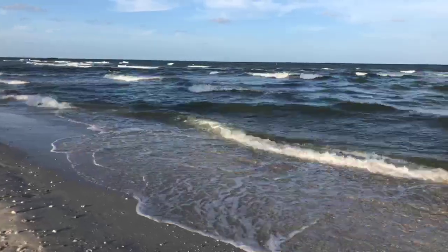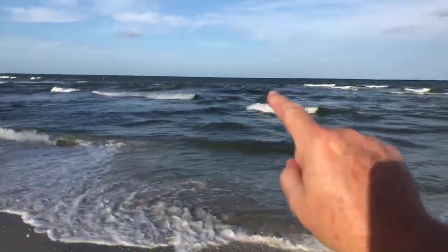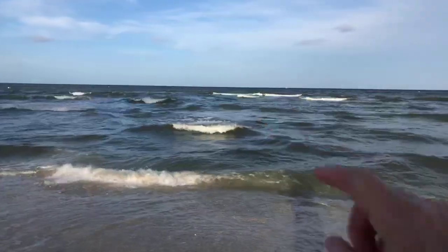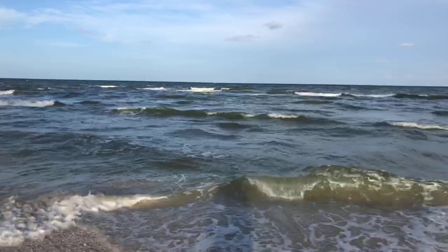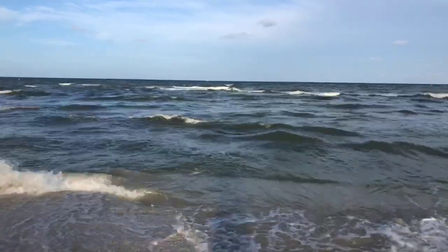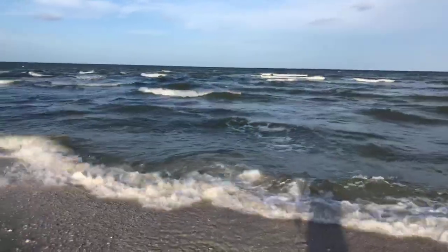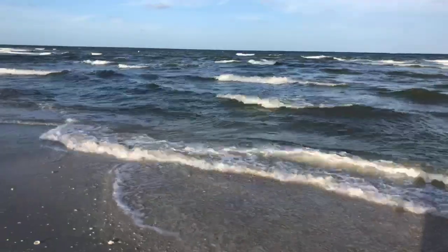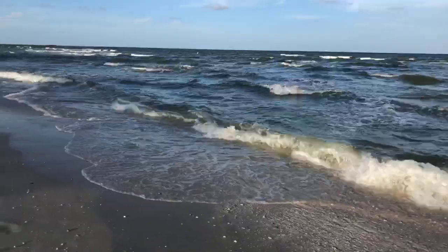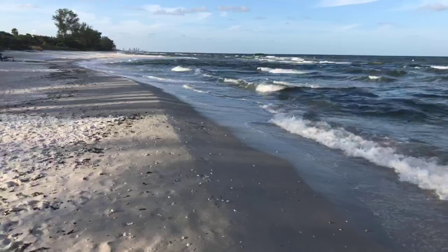I'm afraid what's going to happen now is all the good shells are going to get caught. There's like a new sandbar out here, and all the good shells are going to get caught on that sandbar out there. So we're only going to be able to go out and do some good shelling up at least the north end of the park at low tide, and you can get out on those sandbars. You hear that wind blowing. Boy, nice onshore breeze.